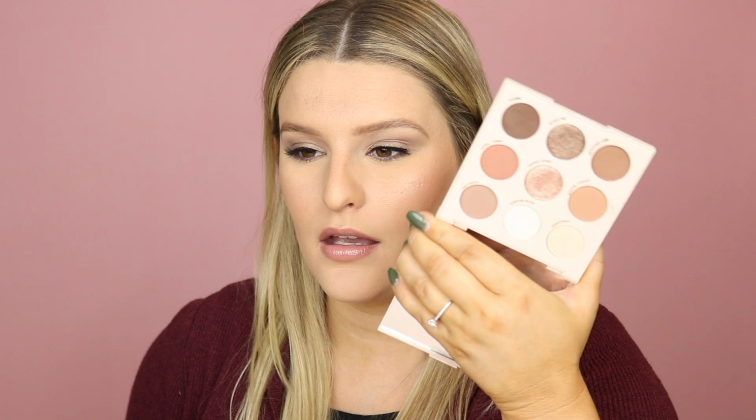And then this guy I love so much. He is small but dangerous, really packs a punch. This is the Going Coconuts palette by Colourpop. Really getting blown out. So sorry about that. As you can see, neutrals on neutrals, but in like a little bite size compared to this. This is just so freaking perfect. Has everything that I need.